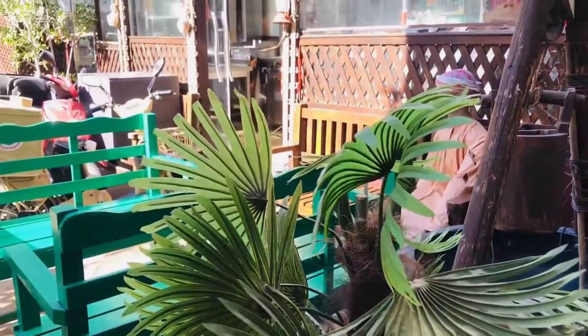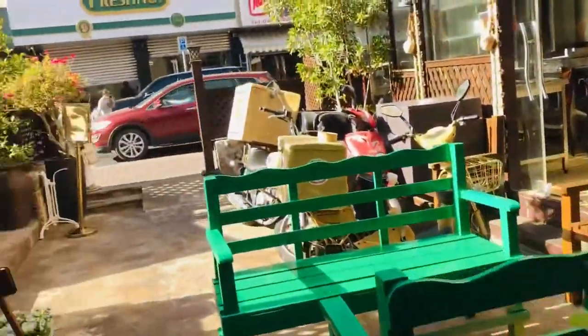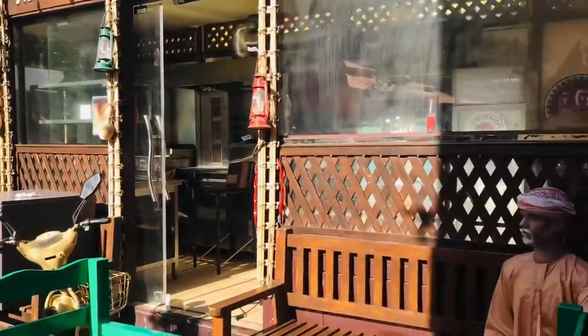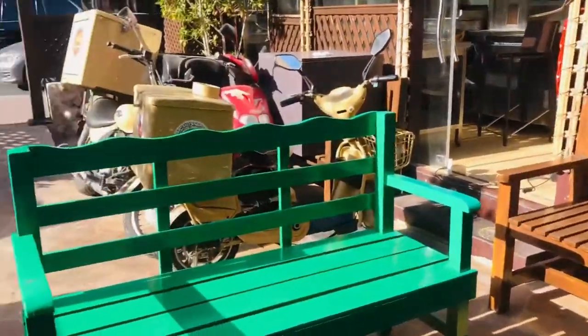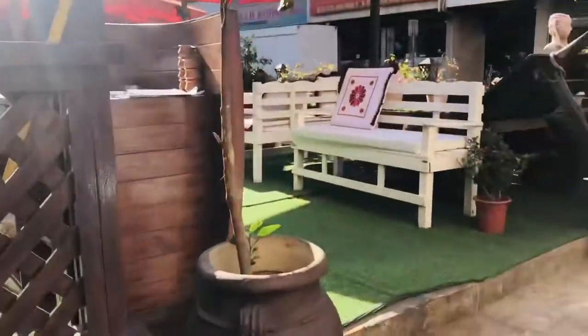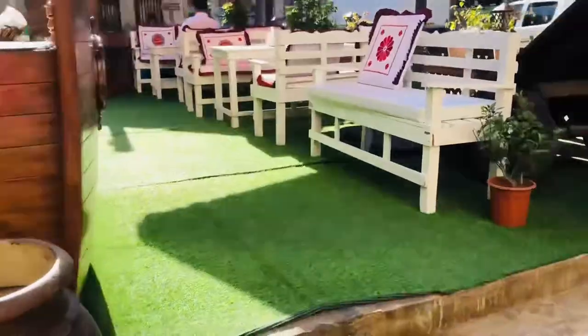Now we are going out. This is how it looks like. It's really, really beautiful. And if you want to take some cute pictures, I feel like it's a really great area. Good food, good pictures, good vibes. So I would highly suggest it. The food was delicious. Environment was good.